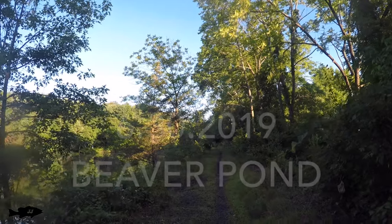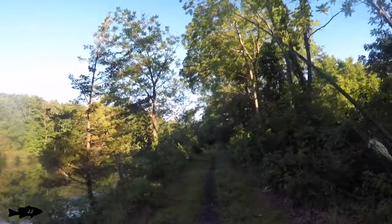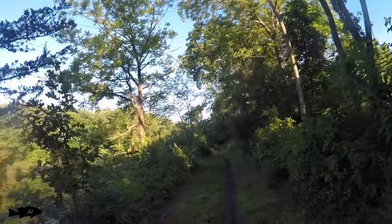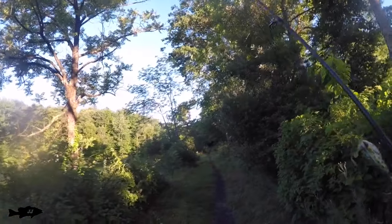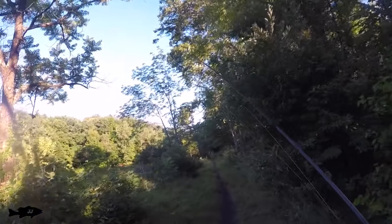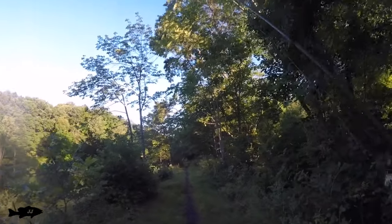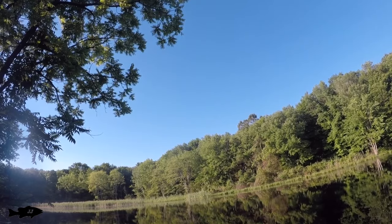The next day. Well, it's the next morning, guys. 6:30 a.m. It's about 56 degrees. Gonna warm up to about 84. A little cool right now. No wind. A few minutes later.